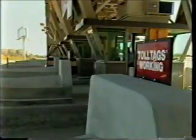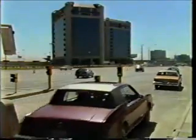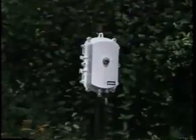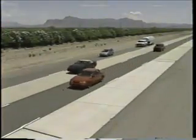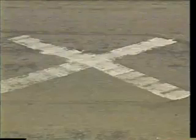And as this transponder passed over readers, either in the pavement or in overhead signs, your presence would be detected and your account would be debited. There'll be no toll booths. There'll be no throwing a quarter in a basket. There'll be no stopping and starting. There'll be no visible employees. This thing will operate without slowing down.